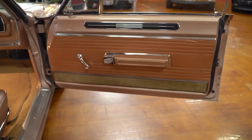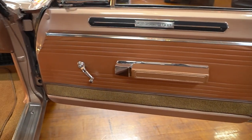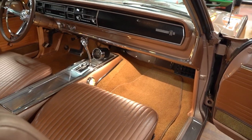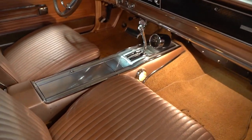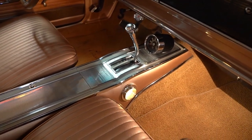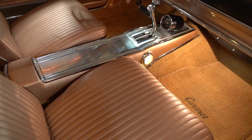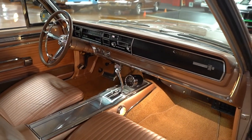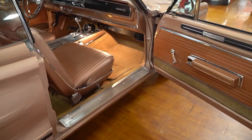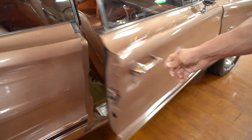Checking out the passenger side interior door trim panel, armrest, seat, everything's in real nice shape. Get a good look at the center console too, because that is a combination of the rose color, copper color, whatever you want to call it, on the outside of the car, as well as of course the chrome accents from the shifter to the center console lid and around the shifter selector there. Real nice condition. Again, we will take a closer look at that when we're in the vehicle.